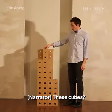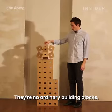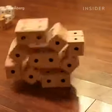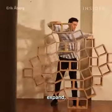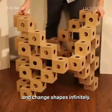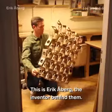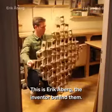These cubes, they're no ordinary building blocks. They're built to collapse, expand, and change shapes infinitely. And they're called Gostkubes. This is Erik Aalborg, the inventor behind them.